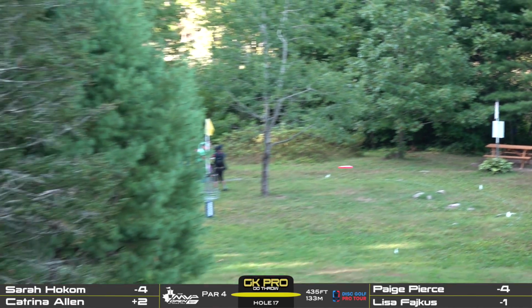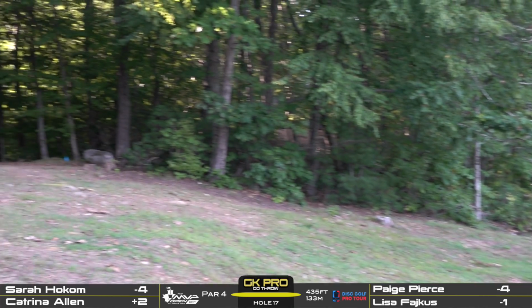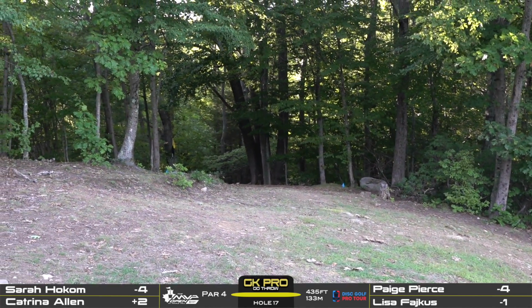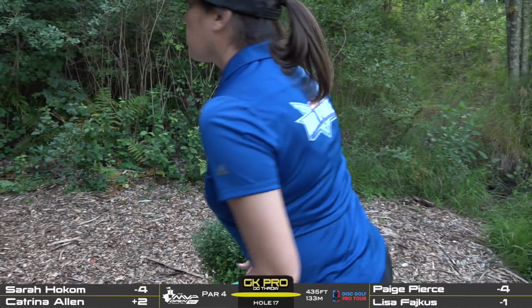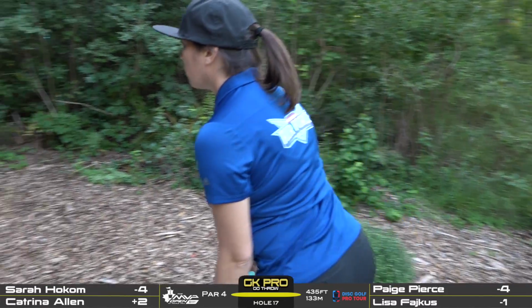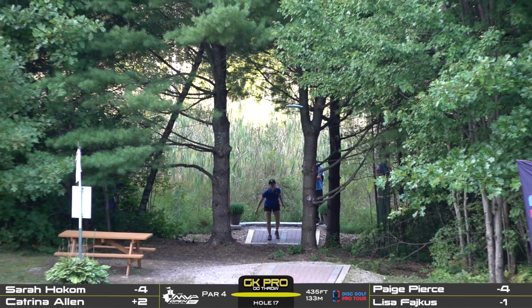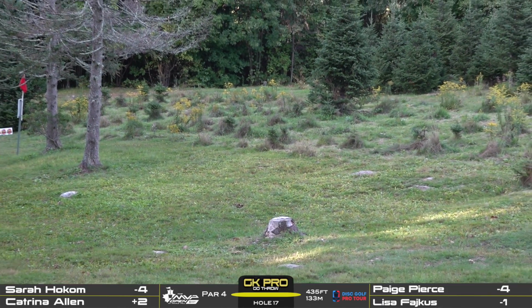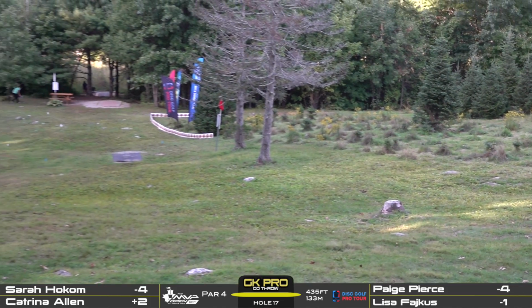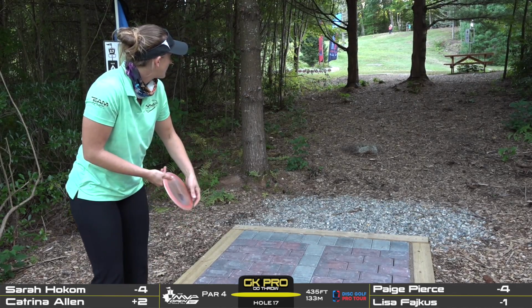Paige adjusting from yesterday, throwing dead straight. She's a little pinched on that right side. However, she's skilled enough that she may be able to give herself a look for that birdie putt. Lisa with a Shryke pushing that left side, but she sneaks out. And again, that's a really good position being that far left to give her a look down the hill.